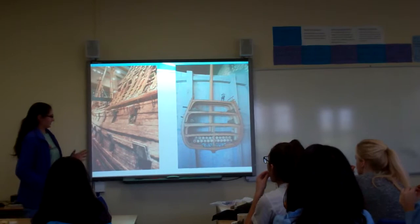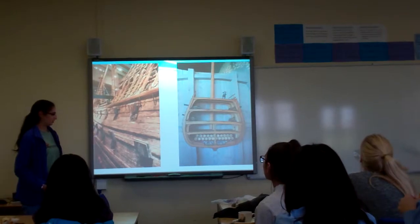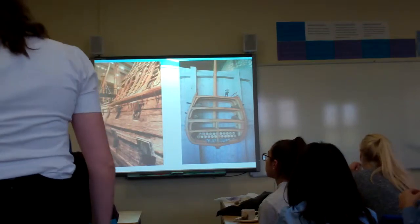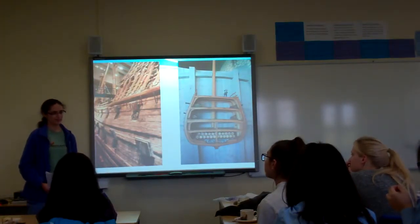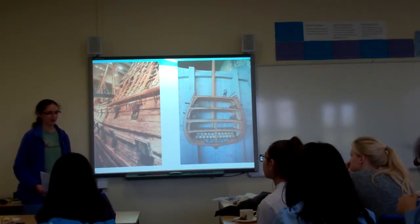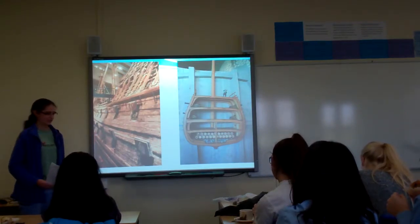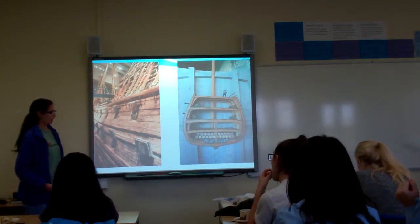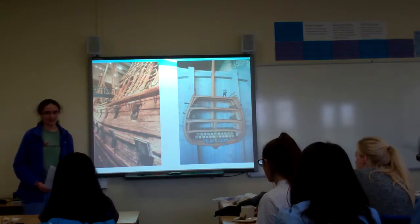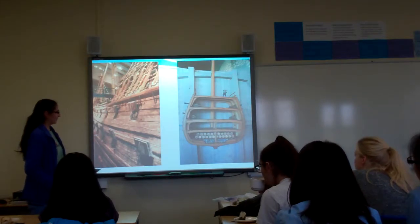So, this is the Vasa. It's a Swedish warship from the 17th century, and a bit like the Mary Rose, what's special about it is that it capsized on its maiden voyage, having sailed just over a kilometre out of the harbour. So, as a result of this, it was preserved under the water, and this is now the actual shipping museum in Stockholm. Very impressively reconstructed, or not reconstructed, it is the actual timbers, the actual wood.